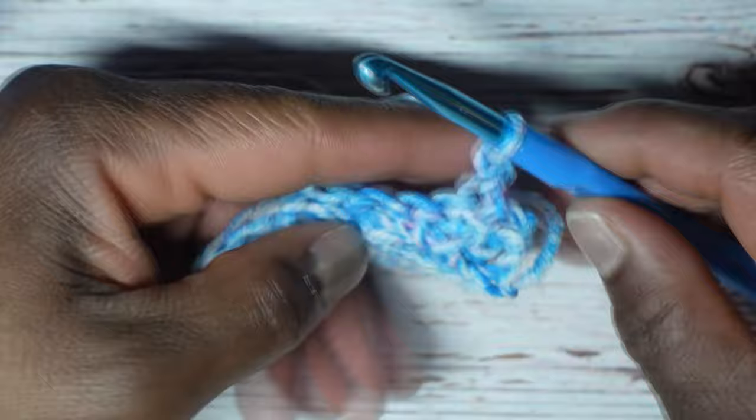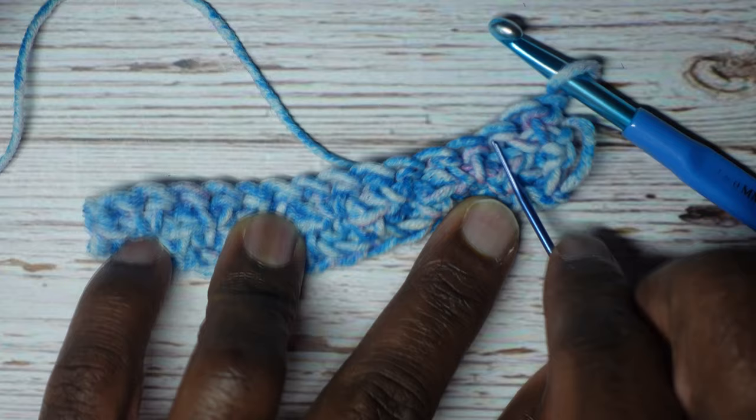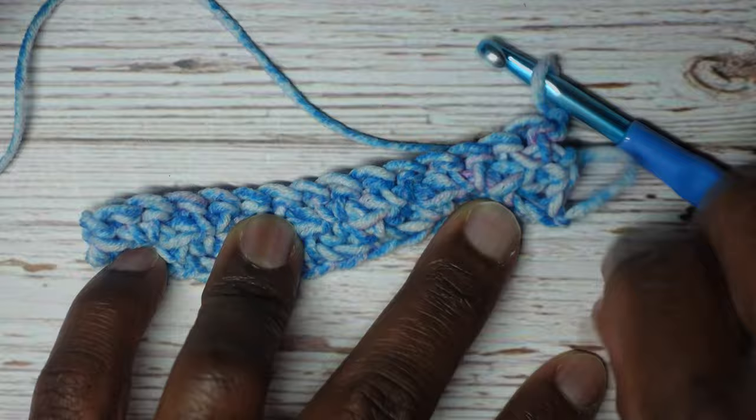So, you can always look for the loops, but just in case it's not obvious yet, there's a loop right there. That's the second stitch that corresponds to the second stitch. There's no loop here at the very beginning, so that means it's a regular single crochet.